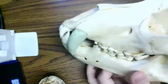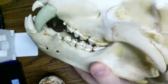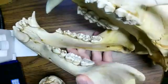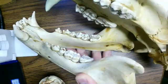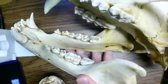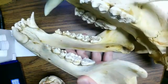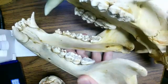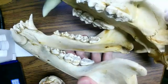So again, we have those teeth up front. We rebuilt those because they were missing on this particular skull. But if we look at their teeth, they do have molars. This is a bear skull, from a grizzly bear, this particular one. So bears are the closest land relative of sea lions and seals, actually, of the pinnipeds.